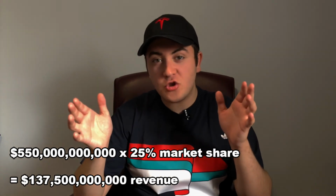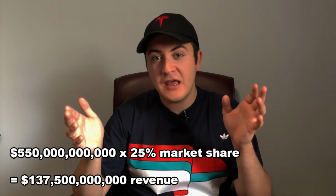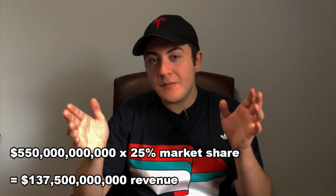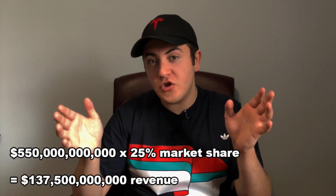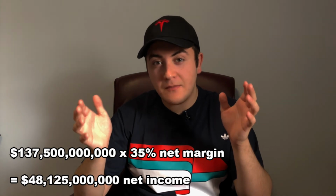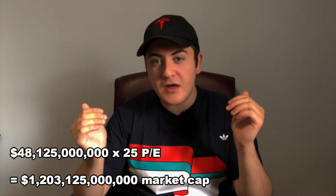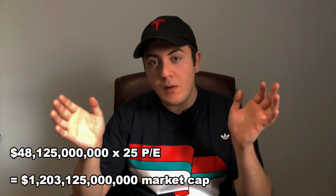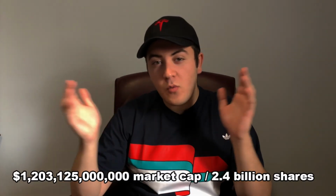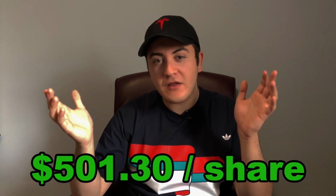So if Facebook does have a 25% market share of the $550 billion digital ad spending by 2025, this means they'll be making about $137 billion of revenue every single year. And if they have a 35% net margin, this means that about $48 billion of this will be going straight down to their net income. Right now, Facebook trades around a 30P, but let's say this drops down to a 25, their market cap would reach about $1.2 trillion. With about 2.4 billion shares outstanding, when you divide a $1.2 trillion market cap by 2.4 billion shares, you get a future share value of about $500.